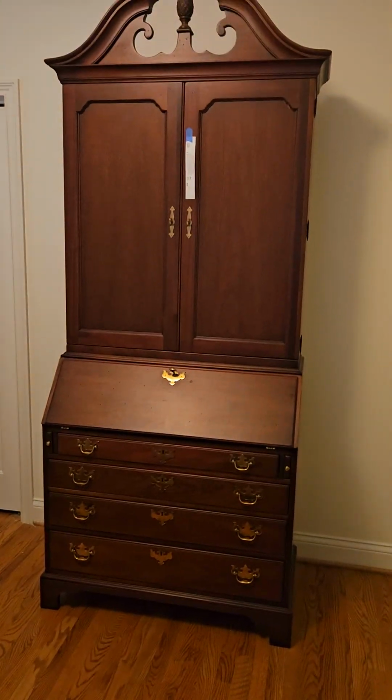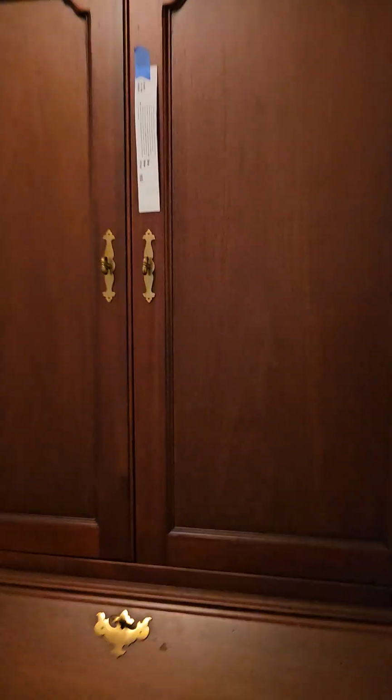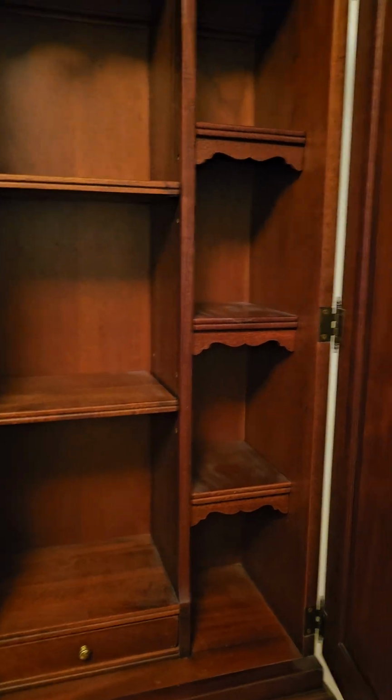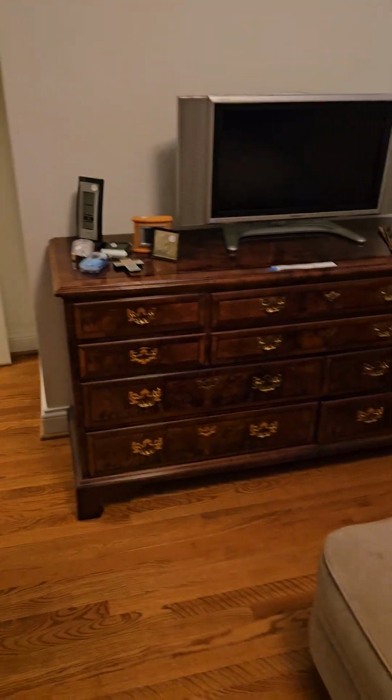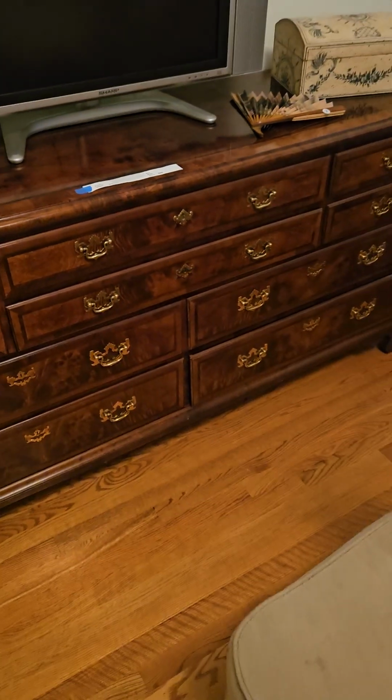And then a really fine secretary desk. This thing is handsome. Not only is the exterior gorgeous, but it's got neat little cubbies on the inside. So not just your normal straight shelves, but lots of interesting smaller shelves off to the side. Another beautiful piece of furniture, this 10-drawer chest. And I can't remember, let me just zoom in on that and see. Henredon, yep. Aston Court in their line.